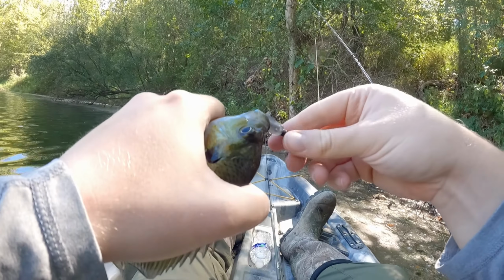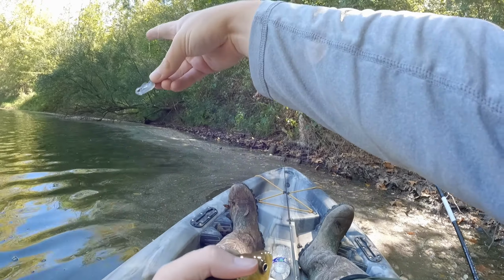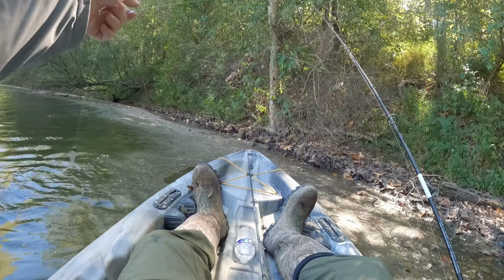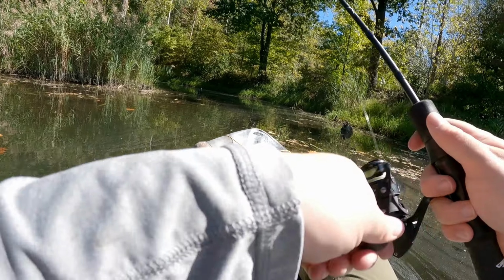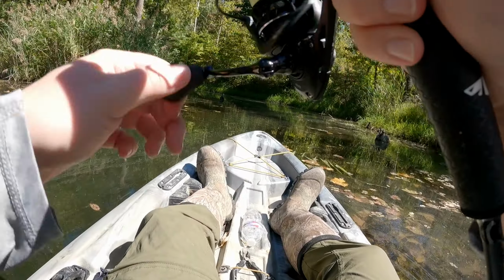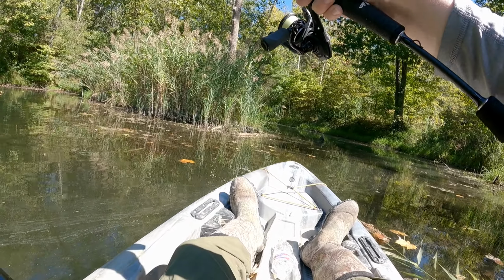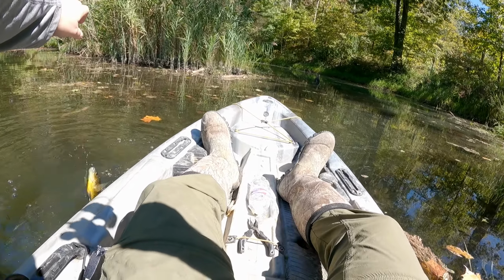Have barely been able to fish this little light rod just because of how crazy the wind is, but in the past I've caught some panfish over there to the left by that tree, so there's one right there. Hopefully we can get some. There we go. We are on. That's a pretty solid one.